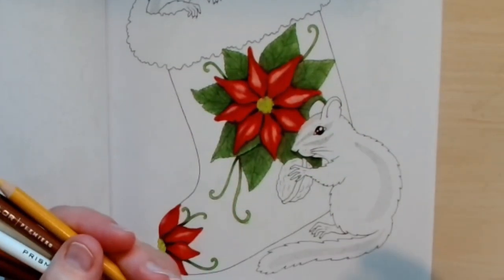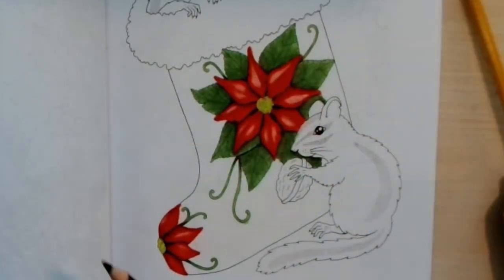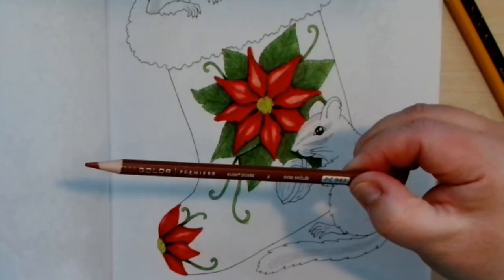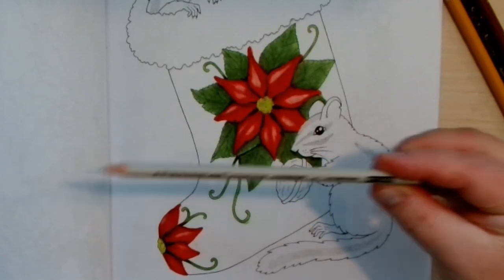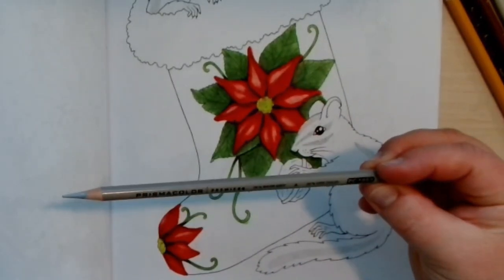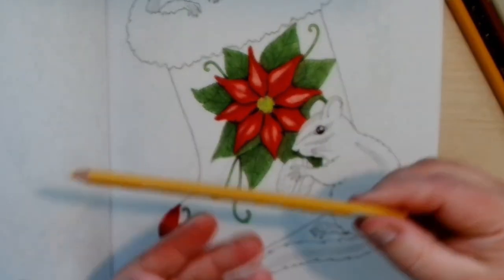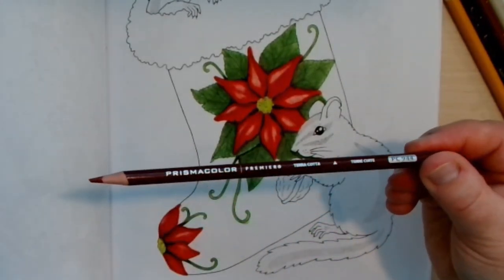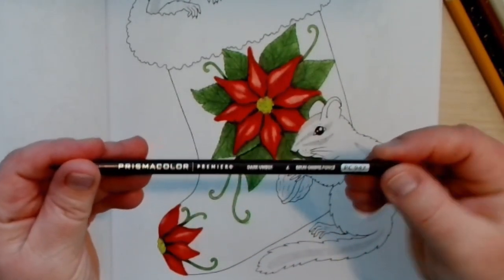And in no particular order, I'm going to be using the yellow ochre for the chipmunk, and black, and burnt ochre, and the 10% warm gray, and the white, and the 20% warm gray, and the goldenrod, and a little bit of jasmine, and for some darker color a terracotta, and then of course the dark umber also for a little more dark.